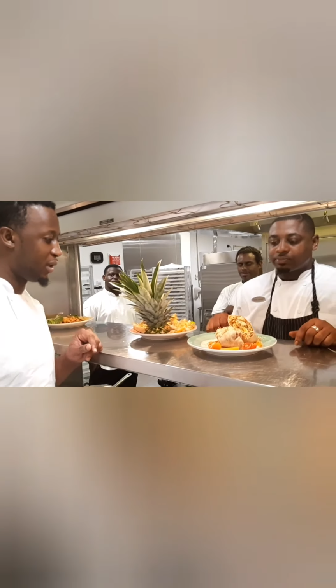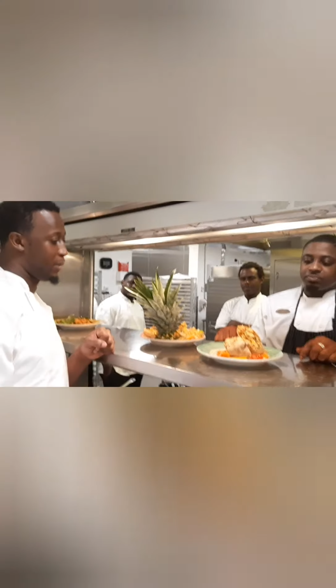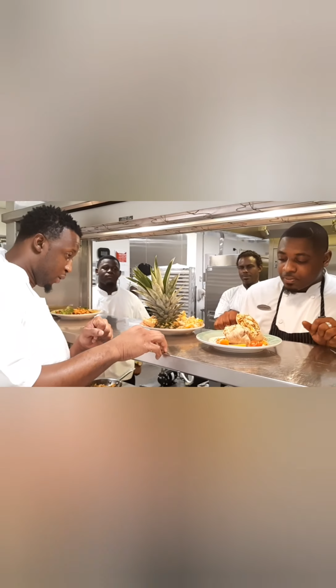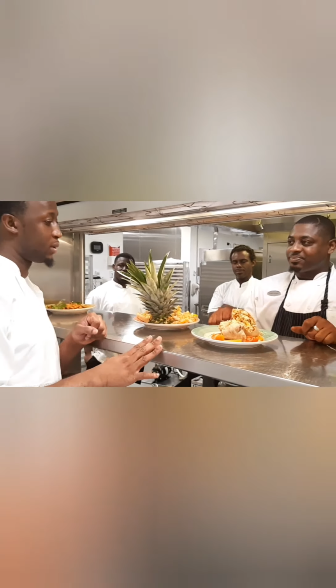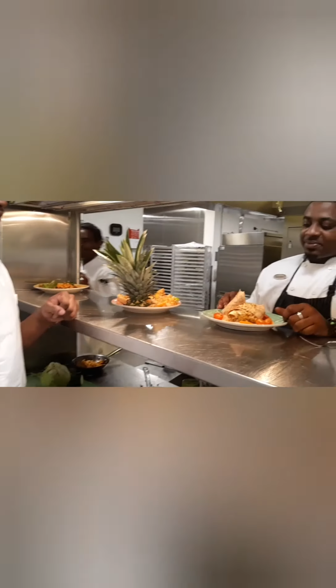Right on to the last dish. All right, this is a chipotle conch and sunny side up egg wrap with some onions inside. Black pork.